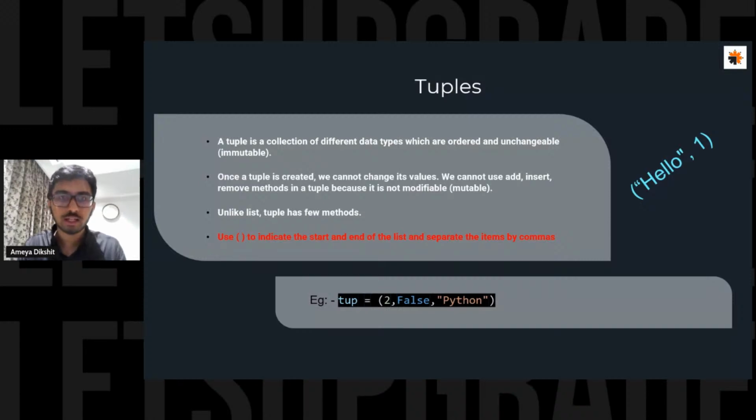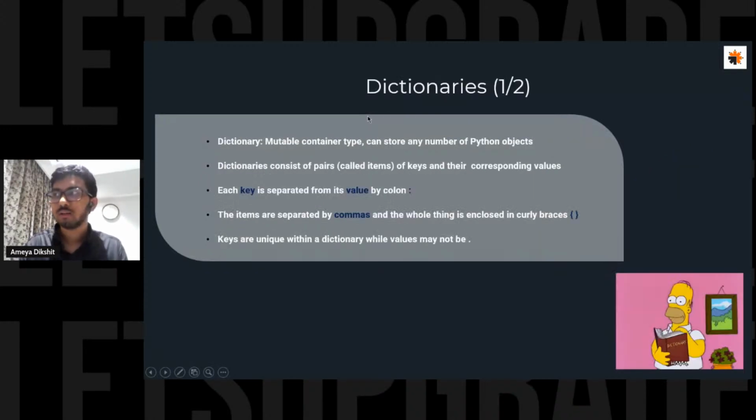Moving on to the next data type, which is dictionaries. Dictionaries are pretty common in our regular day-to-day life. In a dictionary, you might have seen that a word is given over here, then there is a colon, and on the right side we understand the meaning of that word. Like in a dictionary, you might have seen, let's say, the word table. Then in the explanation part, it defines what a table is.